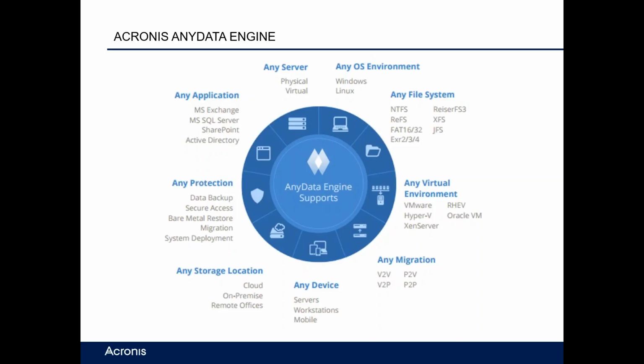We can do any migration, P2V, V2V, V2P, and P2P as well, while taking the backup of the application as well. We support applications like Microsoft Exchange, Microsoft SQL, SharePoint, Active Directory, all with the granular recovery technology, which allows you to restore individual items along with the entire application with disaster recovery.